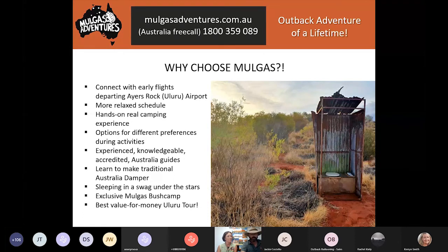Finally, with Mulga's, you get value for money. We make choosing an Uluru tour easy. Well, we try to do that by fixing one price that is all-inclusive. Of course, there are still optional extras. So passengers don't need to worry about bringing extra cash on tour.